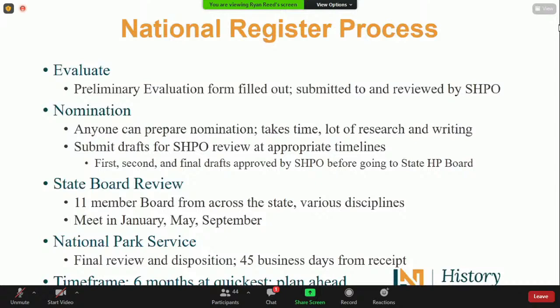From start to finish, if not longer, depending on the complexity of your resource. There's a value to us. We have a preliminary form, fill that out. I'll evaluate it based on the information provided. So I can only evaluate what I have and what I know. So the more we don't have the staff and the time to do that, but I'm here to the owner.